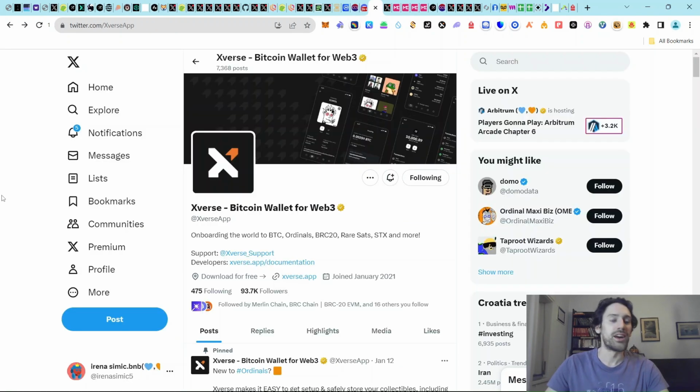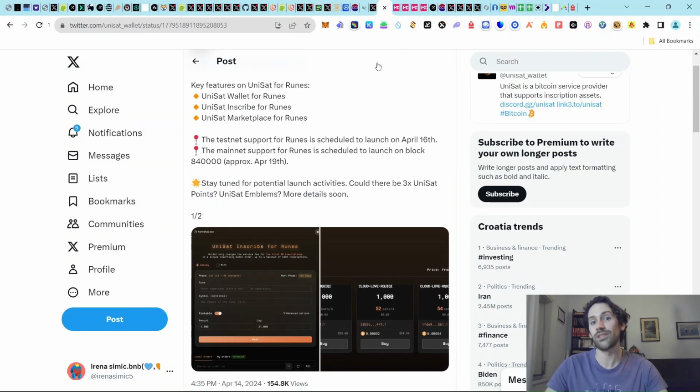Now, if you're completely new, you're going to need a wallet. There are three sensible options: Xverse Wallet, Unisat, and Ordinals Wallet. My personal favorite is Xverse because it has the best UI. However, the Unisat wallet has a points program, and they have a pre-launch campaign starting around April 19th, where there will be opportunities to get 3x on your points. More details are to be shared on this soon.